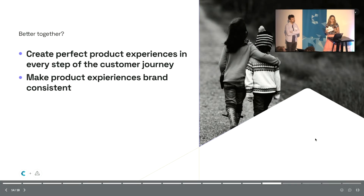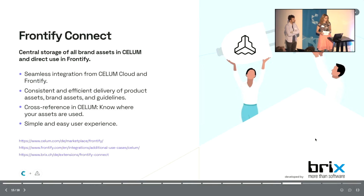And that is the reason why there is the new integration, this smooth integration that was built by our partner Brix. And you can use the integration to combine the two platforms and ensure that all the assets that are within CELUM are transferred to Frontify within a defined scope.